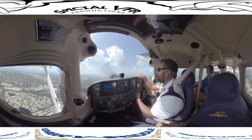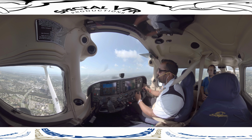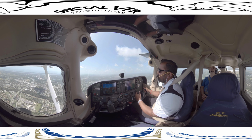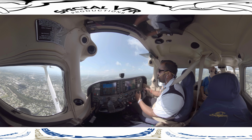182, traffic holding in position. 182, roger. Once we get to the Florida Hospital, we'll start our descent. Riddle 435, we're going to try and aim to be at 1,000 feet by 3 miles from the airport for the runway. The descent checklist is finished.